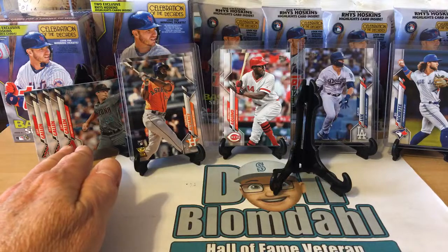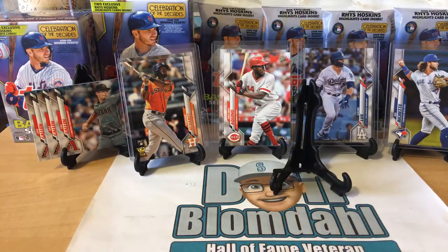But anyway, here's the order of preference we're going to go into, okay? Okay, so we've got these 34 count hanger packs here.